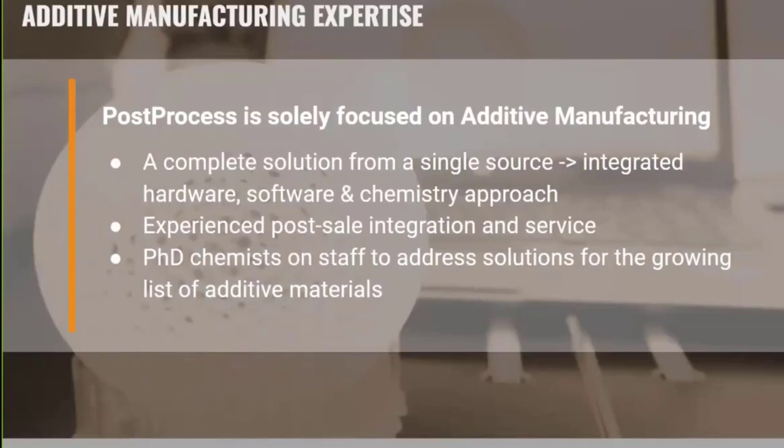Just one of the things that we have to help you include multiple PhD chemists whose sole role is to stay on the bleeding edge of this ever-expanding list of additive materials and make sure that our solutions are staying agile with the industry.